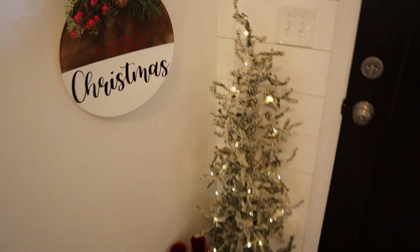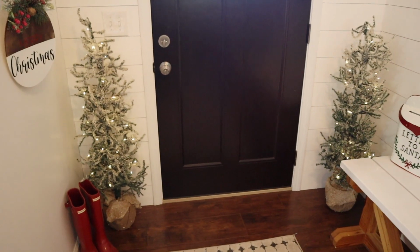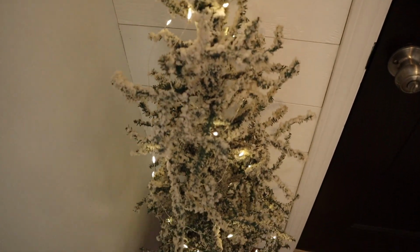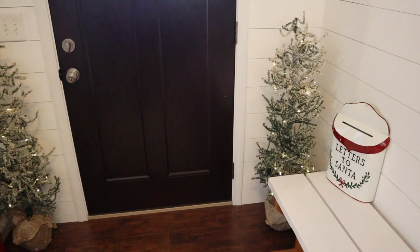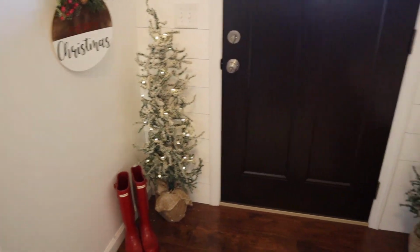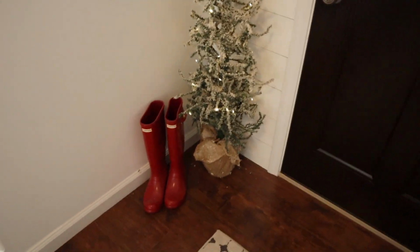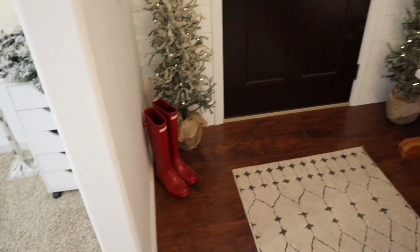And on either side of the door, I have these flocked trees. These were from Walmart a couple of years ago. And I just put some twinkle lights that I picked up from Sam's. So they have different modes. They go crazy like this, and then they can also go a little bit slower. So you can put them on whatever setting you want. I love them. I've got my Hunter rain boots there. I just added these at the last minute and I love how it looks.